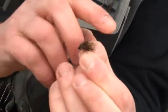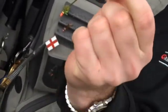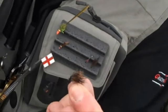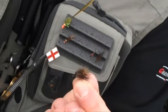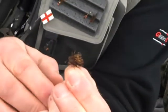And this is probably my favourite fly from last year. If you'd asked me this question this time last year, I would have said I would be putting a daddy longlegs on there. I changed my mind last year, because with the daddies I was getting lots of takes, and they were getting hold of the fly but not hooking up properly. They weren't this one. This is a Bibio hedgehog.